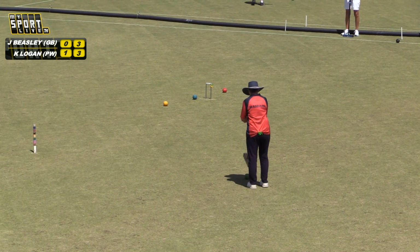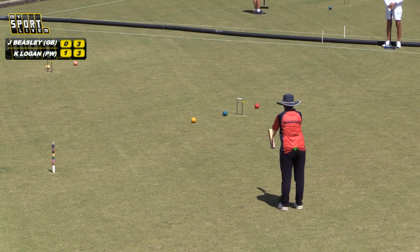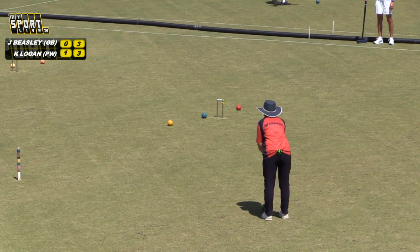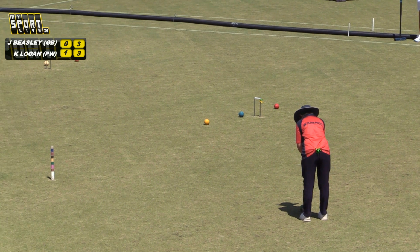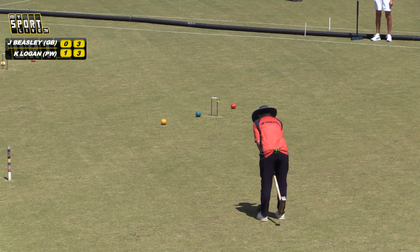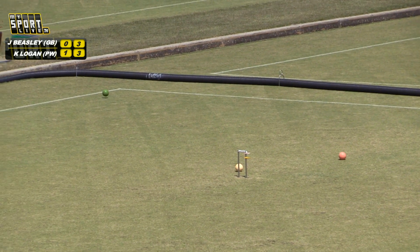And obviously the beginning of the season, a lot of these players, this is their first competition for the year. They probably haven't had the match fitness and play prior to leading up to this event. And the weather conditions here in Australia have been extremely warm, to say the least. So this is a great event for people to get their game sorted.